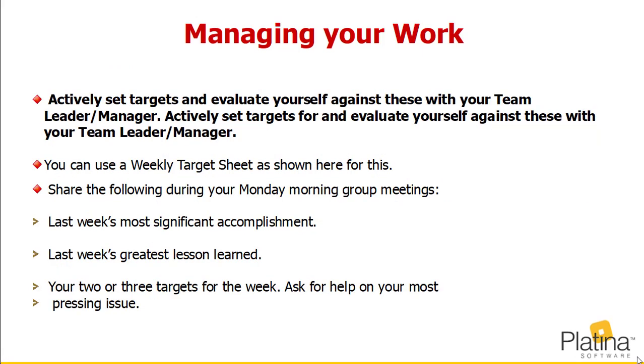Set targets to actively evaluate it with your team leaders, managers, etc. And remember, do not hesitate to ask for help on your pressing points.